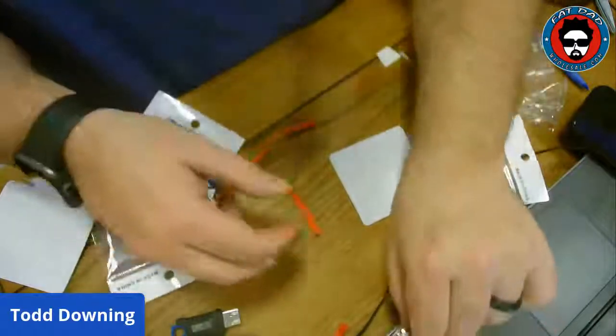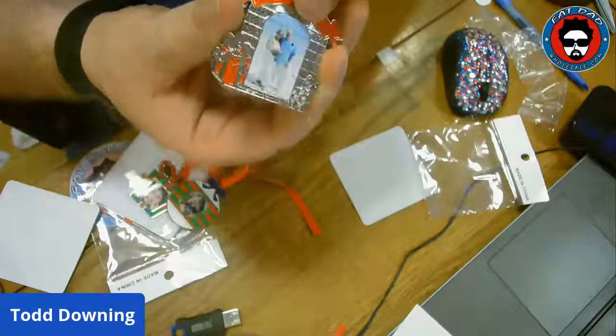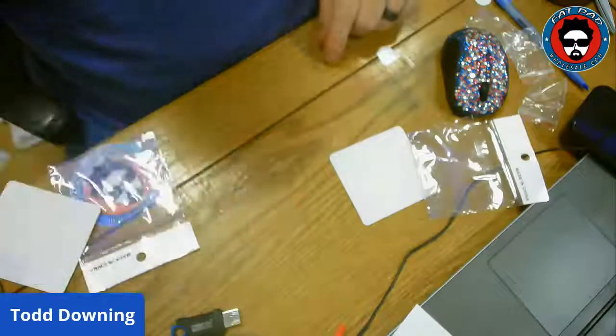This one, we realized, turned out a little wonky. The reason is because we left the plastic on it. So remember, you're going to take the plastic off. If not, your stuff's going to come out wonky.